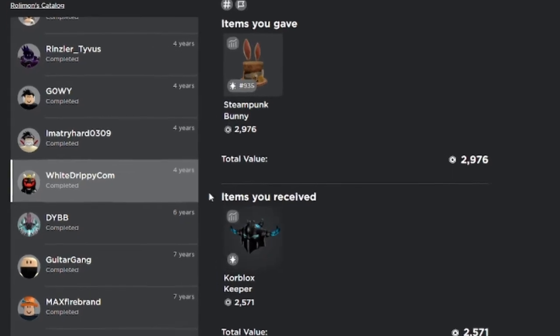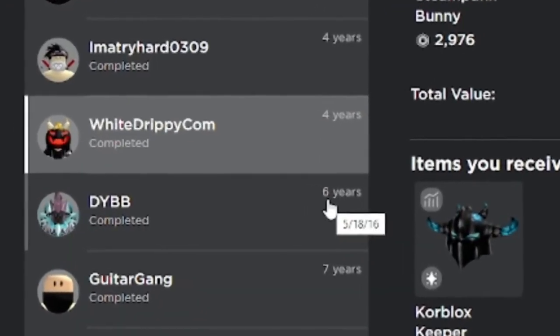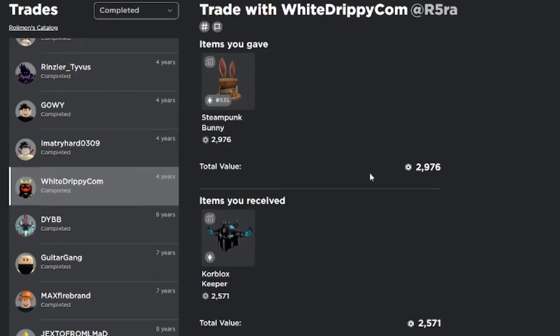Okay guys, so starting with this trade, you can see that this trade was done 4 years ago compared to this one that was done 6 years ago. And it actually says the date. So yeah, 2018 right here. So October 3rd, 2018. This is the first trade that I did on this account, my first ever trade. And it's a lowball, a 400 loss. I gave Steampunk Bunny for this Core Blocks Keeper, but yeah, how interesting.